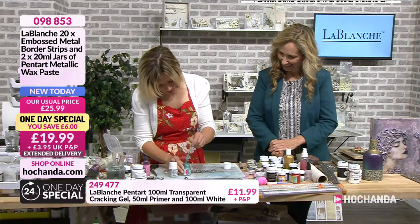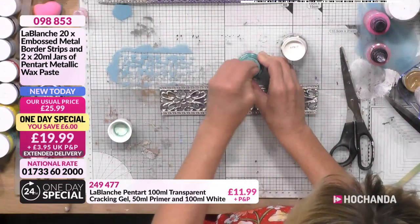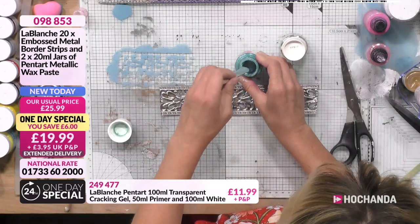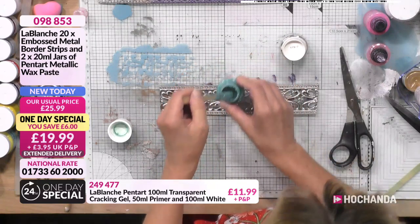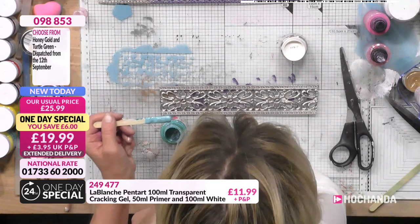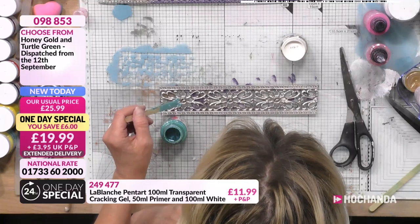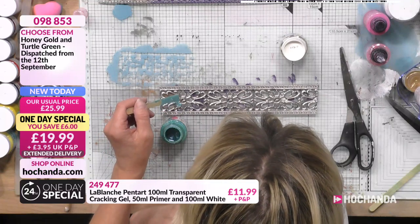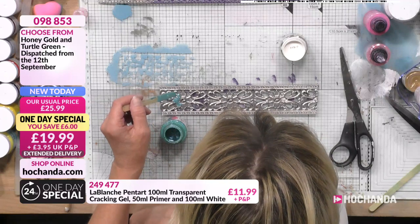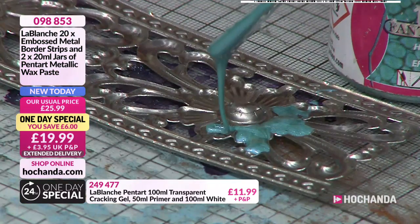So you have to give it a stir with the Pebbio. A good stir. I have stirred these before the show, but it's gone a bit thicker, but mine's been sat around for quite a while. And then what I'm going to do, I'm just going to get the drip. The lovely thing about the Pebbio, it's a little bit like magic. It does all sorts of goodness. And again, because this is metal, it's going to hold it beautifully.